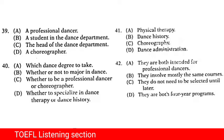Let me explain. There are 2 possible degrees for dance majors, and the programs are quite different. One is geared toward performance, and one is not. The first possible major in dance is the Bachelor of Performance Arts. This is a performance-oriented degree. It is intended for students who wish to pursue a professional performance career in dance or in choreography.